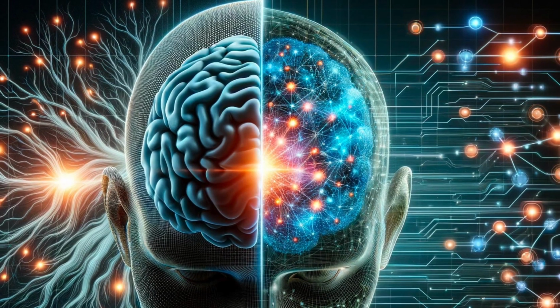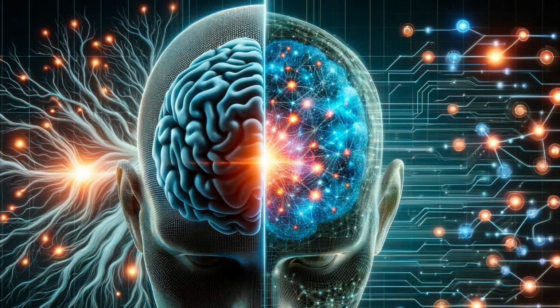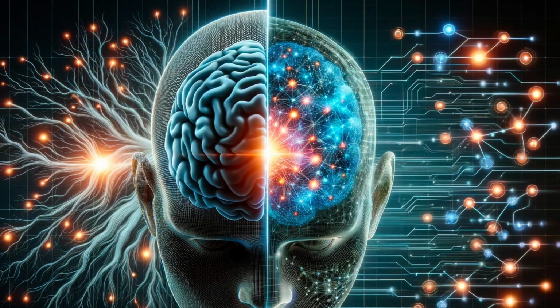Although the ability to recall and process memories naturally slows down with age, there are steps you can take to help keep your memory sharp. Let's take a deep dive into how memory works and what you can do to improve it.